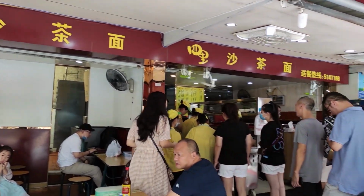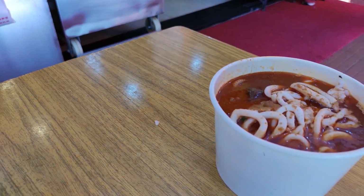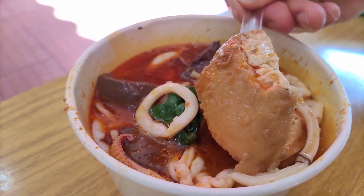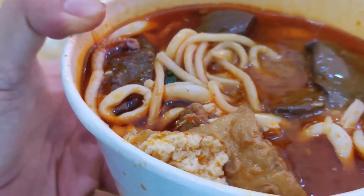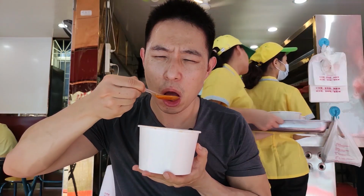Alright guys, finally getting my 四里沙茶面. And this place was super famous. I came off peak hours, and people are still coming by. I had the noodle, and I added duck blood, fried tofu, and squid. Really a feast in this one bowl of 四里沙 noodle. Let's first give that soup base a try.